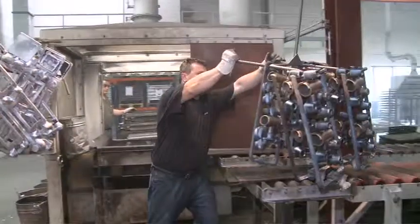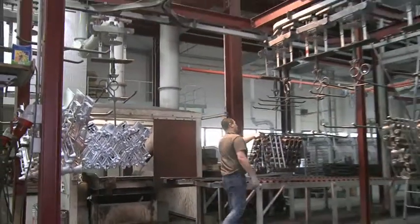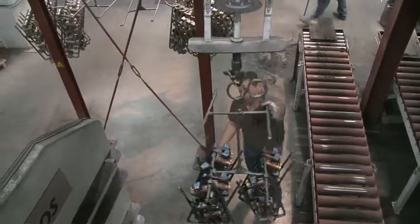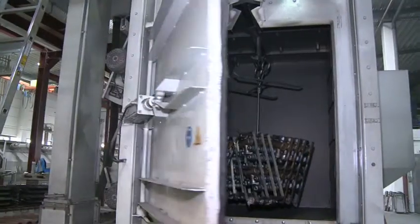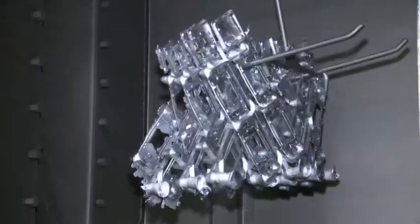The suspended workpiece clusters, which remind us of grape clusters on a vine, are moved into the blasting cabin where they rotate during the treatment process. Variable turbine speeds make it possible to adjust the ejection energy to the type of material currently in use.